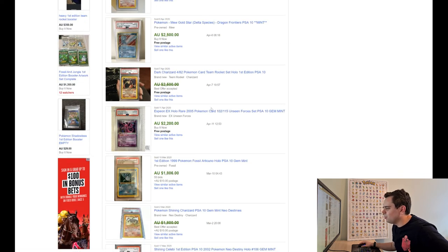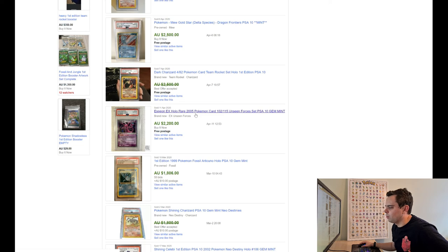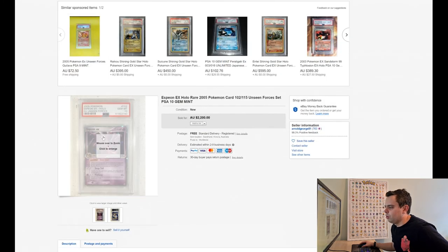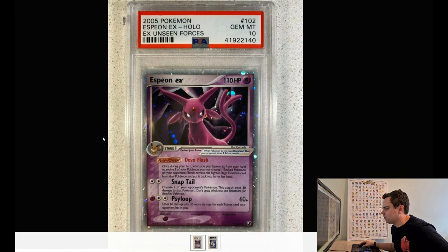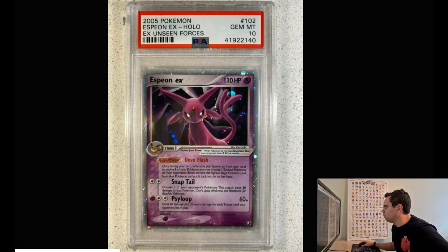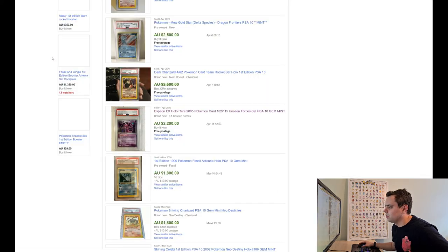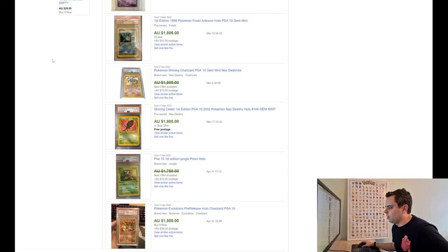To be honest, I did not know why that would have gone for so much. Do you guys know much about this card? Because I personally do not know why that is worth so much. It even looks like it's got lines on it, but maybe it's just the case or something. But 2,000, that seems ridiculous. I do not understand EX at all.